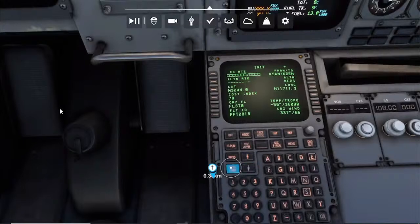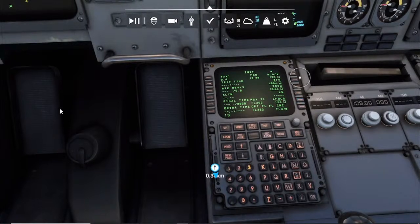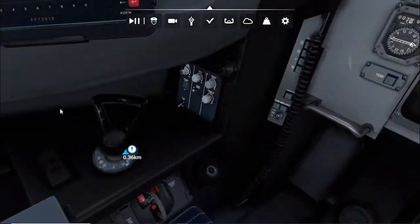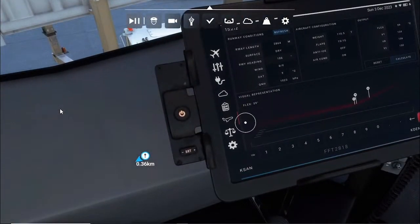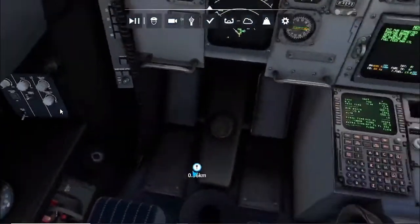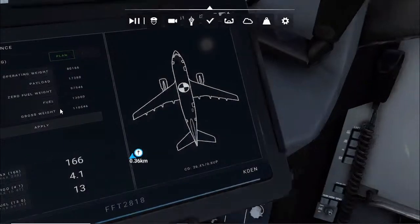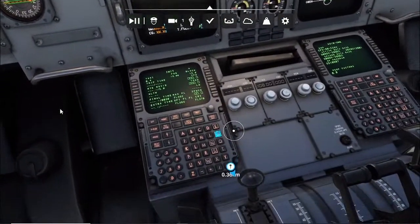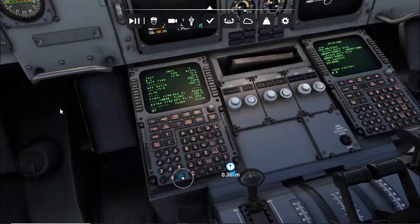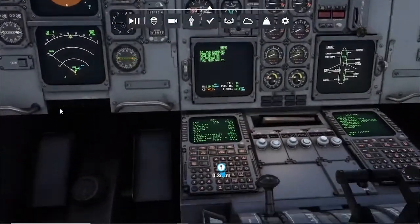So let's go back to init. We've got to go to the next page. Our fuel block is 13. Zero fuel weight is 97.5. So, right, zero fuel weight, 97.5. And our balance is 26.4.